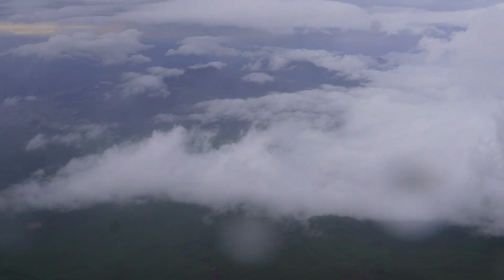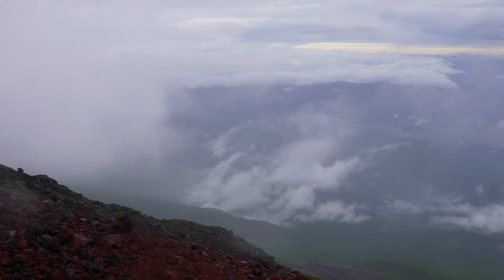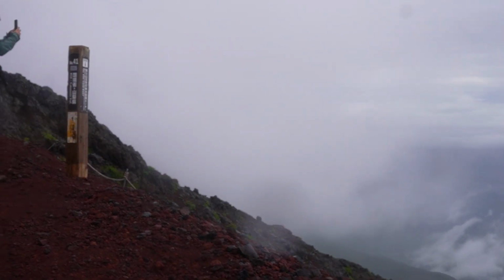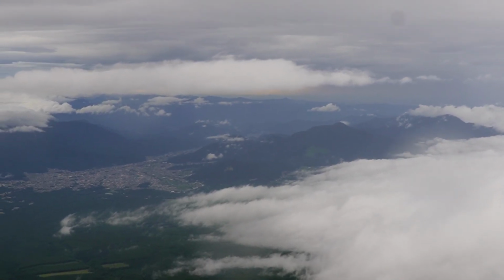So anyways, on our way down, we get below the clouds and we get blessed with dreamy views of Japan, of the town below, of the landscape. It was just amazing. After the whole day struggling, trying to get up the mountain, the views on the way down made everything worthwhile. We took some amazing pictures. It was worth it. I gotta say, it was worth it.